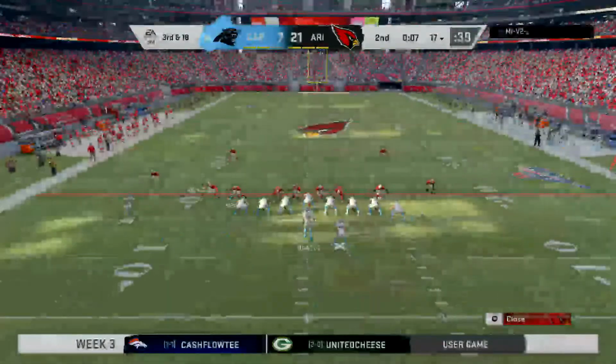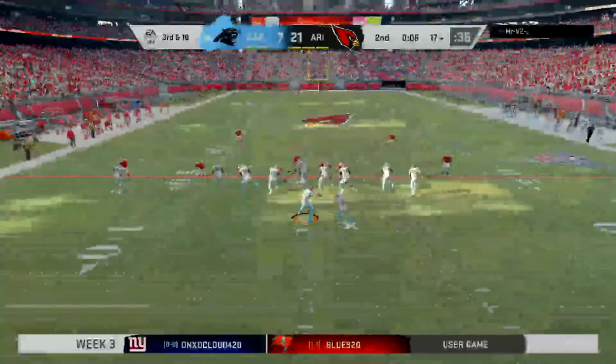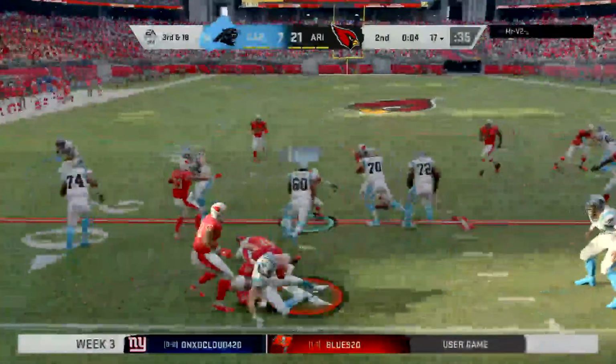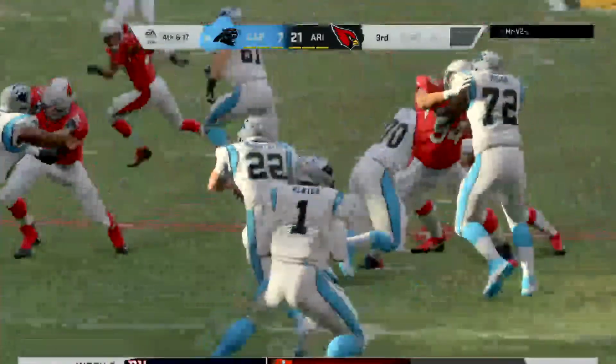So now Cam leads the Panthers up following the sack. Carolina facing 3rd and long. Not wanting to risk another sack, they'll play it safe with a run. And they'll indeed stop him on 3rd down. And now what do you want to do with your timeouts?